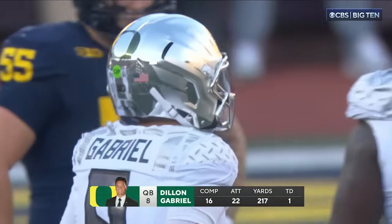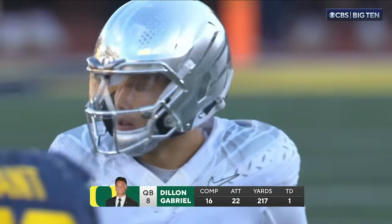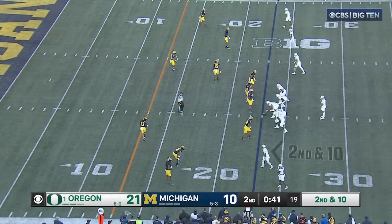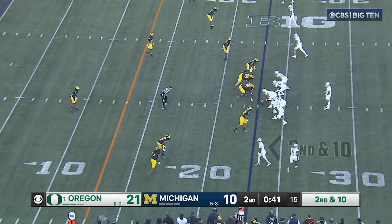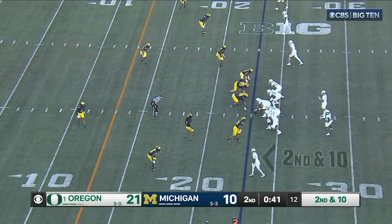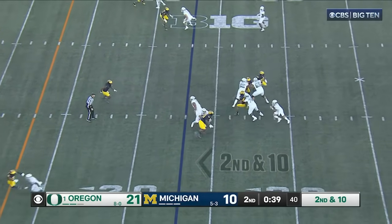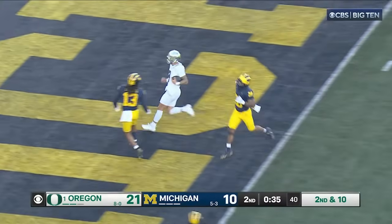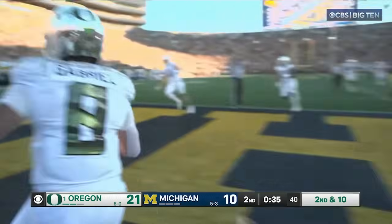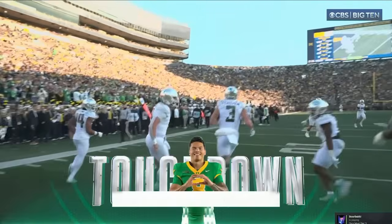They're already well in field goal range. Got a tight end in the slot, a running back wide left down at the bottom. Motion's in, you're thinking man with that type of movement. Whittington still moving. Gabriel's going to run with it. Gabriel straight up the middle, touchdown, Dillon Gabriel. 23 yards for the score on the ground.